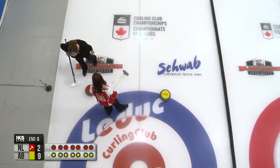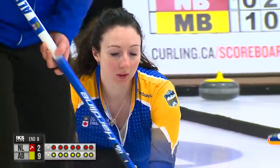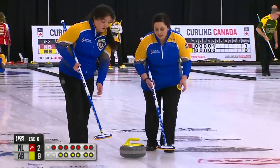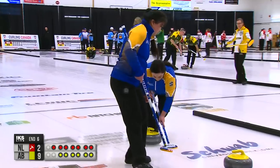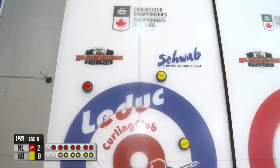So it slips tight, but not in, so there is something to go around there for Newfoundland. Absolutely. It's actually a really nice position for them. Alberta's still working their side of the ice. They're going to come around that front one. Looking for a little bit of sweeping action. They might get a little tick off here. Not quite into the rings with that one, but they do have something to bump up again if they need to, and they do have one in the rings there, just on the side of the 8-foot.